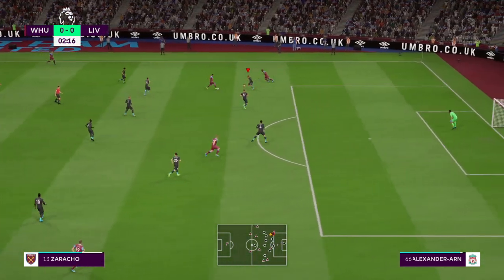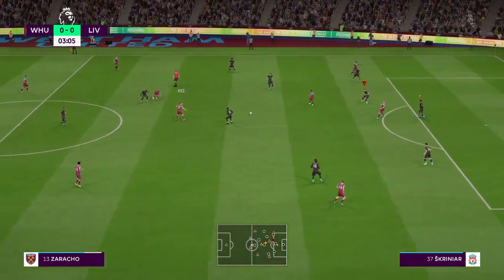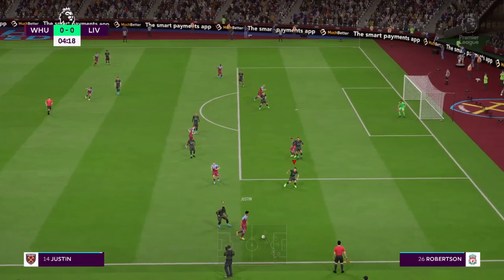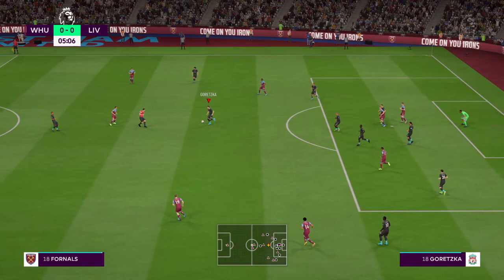Striding forward, purposefully. That's a brilliant challenge. That's a great interception. Trying to find the opening, which would be so crucial. Unmarked now, he's lost his mark. Decent distance from the punch from the goalkeeper.